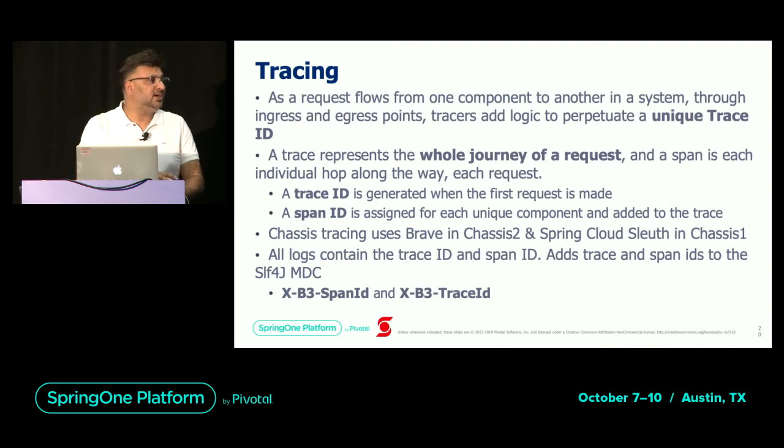Logging is a Spring Boot starter. You include this, you will get that functionality automatically. Tracing, distributed tracing, was a separate starter as well. During this journey, we made this mandatory. If you get logging, you will automatically get tracing. Each and every log is going to automatically, by mandate, have a trace ID and span ID.